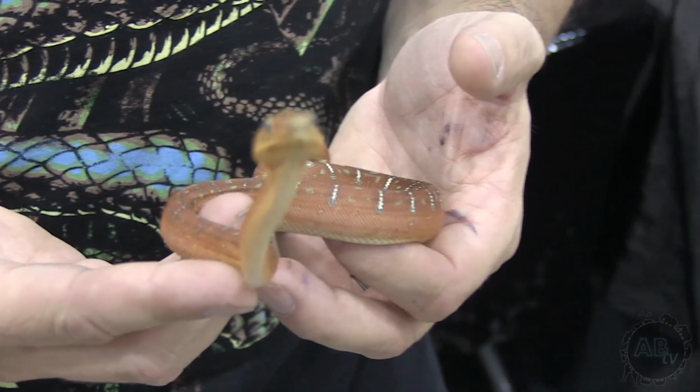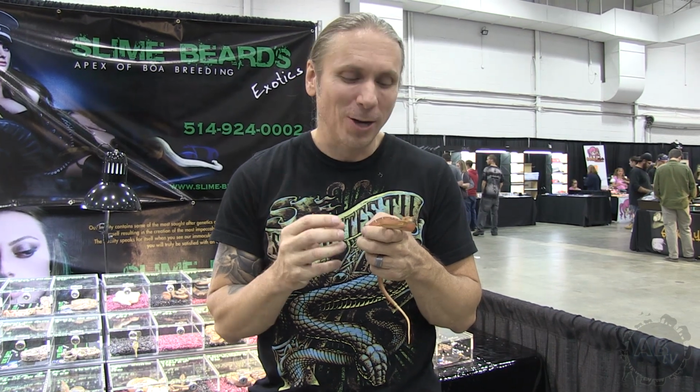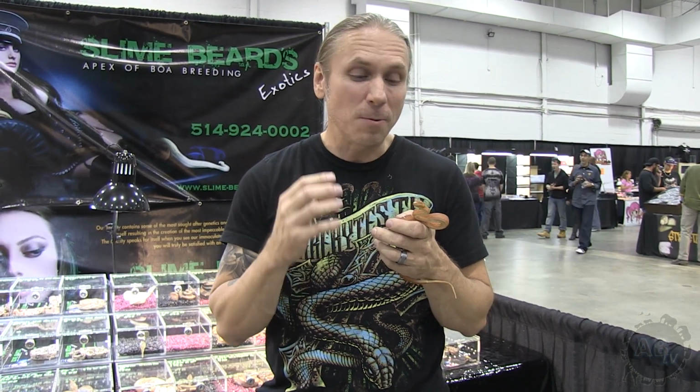This is an emerald tree boa, or a baby Corallus caninus. This was one of the snakes that really got me interested in snakes. I was probably about 4 years old when I saw the picture of the first baby emerald tree boa that I've ever seen. And I remember throughout my entire childhood just being mesmerized about how beautiful these animals are.